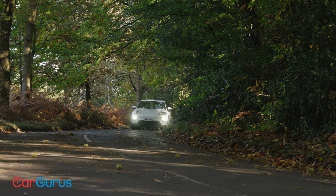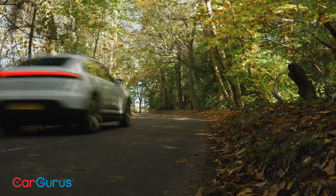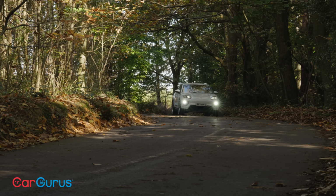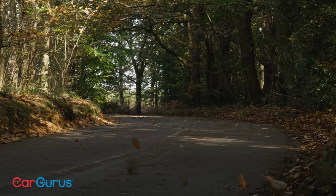As for real-world range, well, our time in the Macan 4 suggested that you should expect between 280 and around 340 to 350 miles, depending on conditions. Obviously, if you go for one of the other Macan models with more power and bigger wheels, you should expect that range to drop a bit. So, is it the finest sports electric SUV out there? I think it probably is.